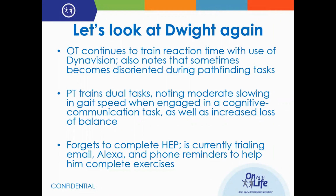When it comes to physical therapy, lots of dual tasking. They continue to see that there is a slowing in gait speed when he is engaged in some sort of cognitive task or language task. And that is also met with increased loss of balance. Also with OT and PT, they're bringing in that cognitive component by making sure that he has the appropriate supports for remembering things like to complete his home exercise program.